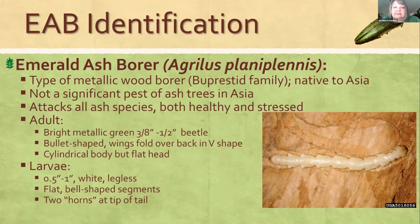The beetle, as we've seen, is bright metallic green. It's small, 1/2 inch max, and bullet shaped, and characteristically with the wings folded over the back in a V shape. We have several green beetles, but none of them really have this V-shape with the wings folded over them and in that size. The body is cylindrical, but the head is flat, which you will see here in a second. The larva is about 1/2 inch to 1 inch long.